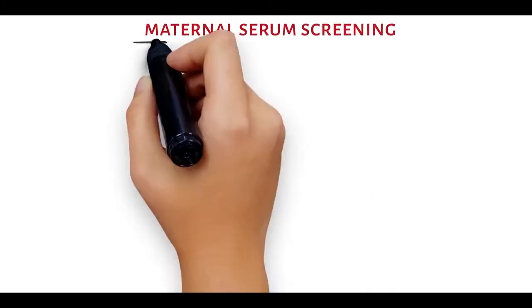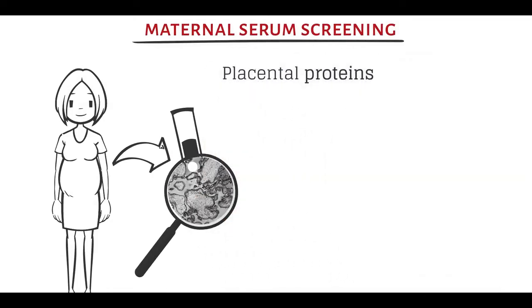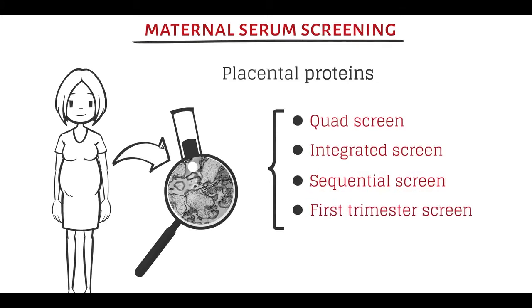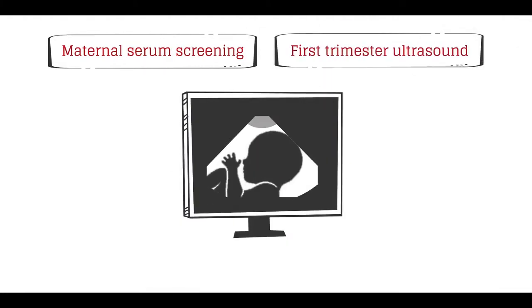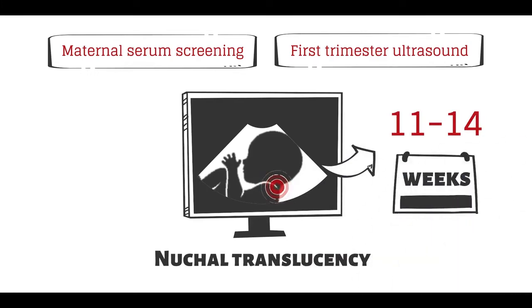Maternal serum screening is an optional blood test that analyzes placental proteins in the pregnant woman's bloodstream. It has several different names, including quad screen, integrated screen, sequential screen, or first trimester screen, depending on the time during pregnancy at which the blood sample is drawn. Maternal serum screening can also be performed in conjunction with a first trimester ultrasound, evaluating the back of the baby's neck, called a nuchal translucency. This ultrasound is typically done at 11 to 14 weeks of pregnancy.